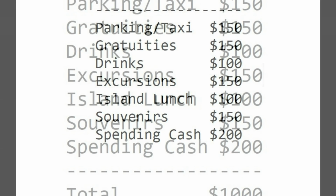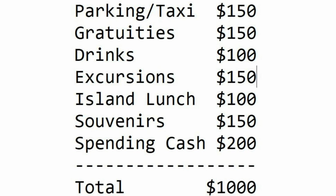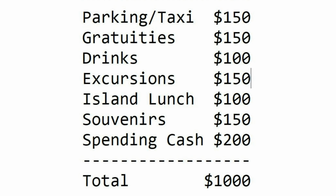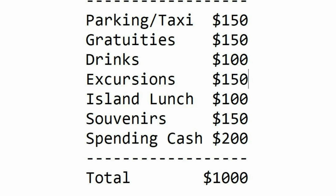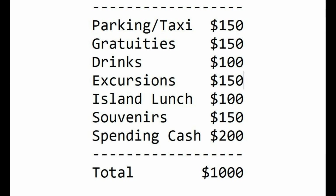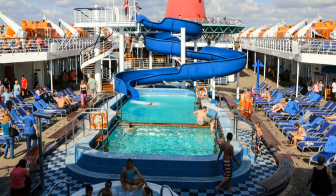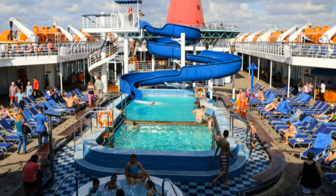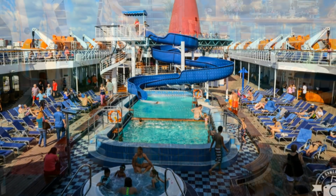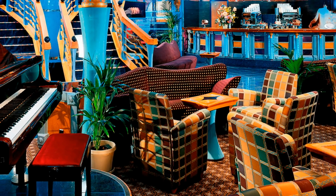Okay, so looking at our list here, guys, I honestly have been pretty modest in my estimates. You can see that the things I mentioned and added come to $1,000 in this list. Now, I don't want you to think that I'm trying to prove a point that cruising is too expensive. No, that's not it at all. I just don't want that first-time cruiser to look at the price of the cruise and think, hey, that's all there is, and then be greeted by a need for more cash.